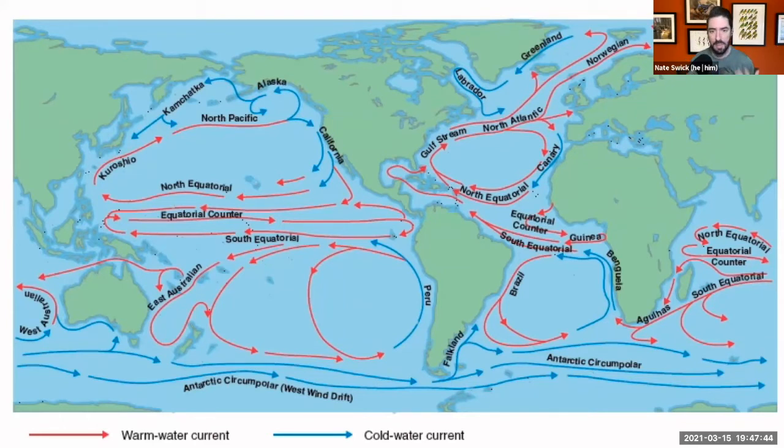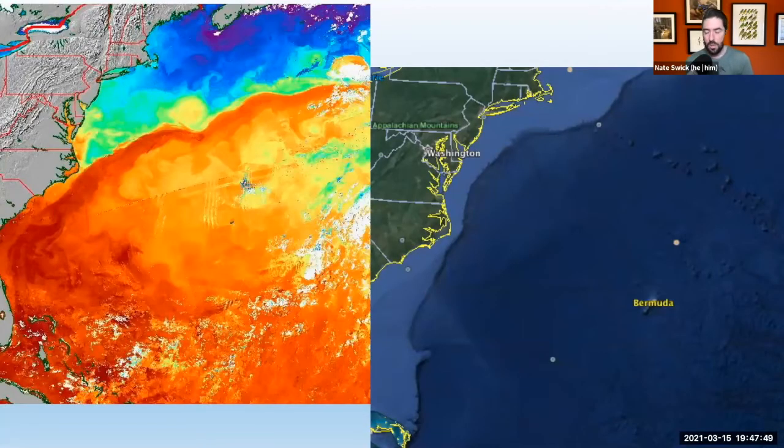The Gulf Stream is massive. A lot of people don't necessarily realize it. There's more water moving in the Gulf Stream than in all of the freshwater rivers together. It's approximately 40 feet wide, several hundred feet deep, and it's essentially this massive river in the middle of the ocean that's moving northward. You can see it right here.